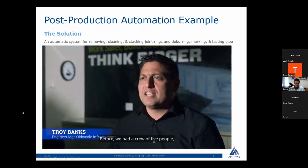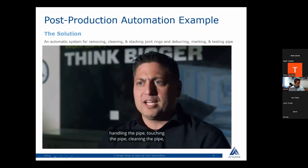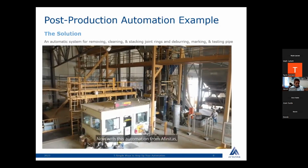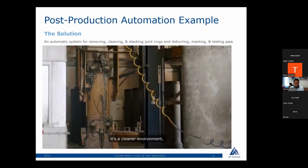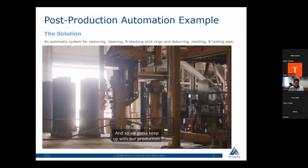Before, we had a crew of 5 people handling the pipe, touching the pipe, cleaning the pipe, deburring the pipe, moving pallets and headers. Now with this automation from Afinitas, we can do it with just one person, and it's a safer environment, it's a cleaner environment, and we're gonna have better pipe. And so we're able to keep up with our production.